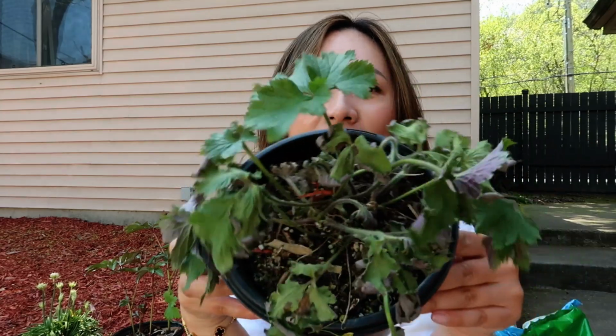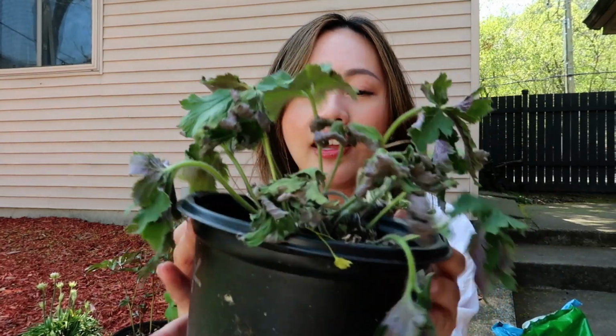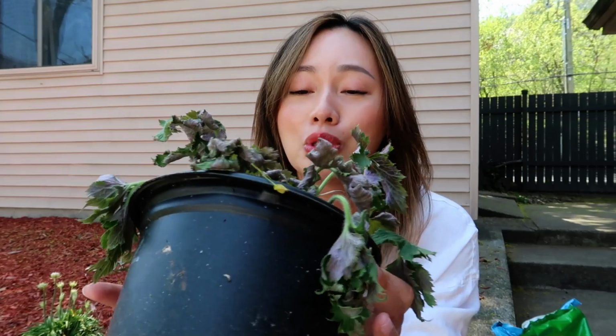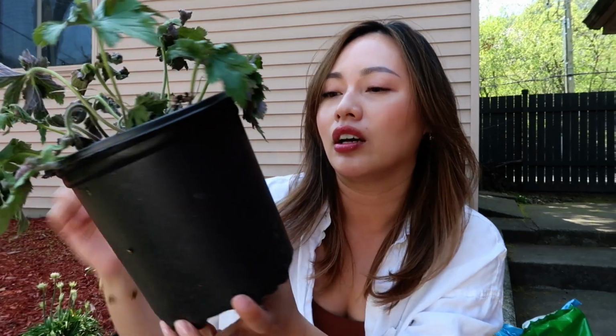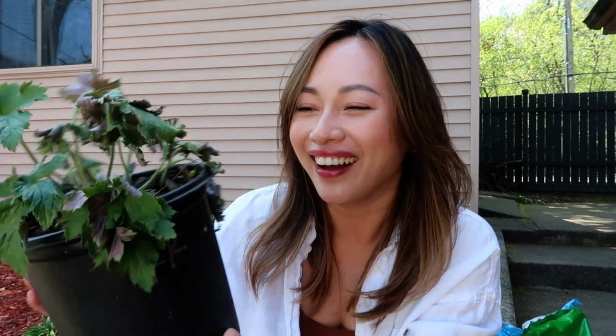Like this one right here. Oh, woo! This one looked like it was dying, flat out dying, and it perked up a little bit. So I think it was just very dehydrated. I don't remember what this one was called. Oh, yes, I do. Frilly knickers. I'm gonna have to insert a photo for you guys, but it is so cute.